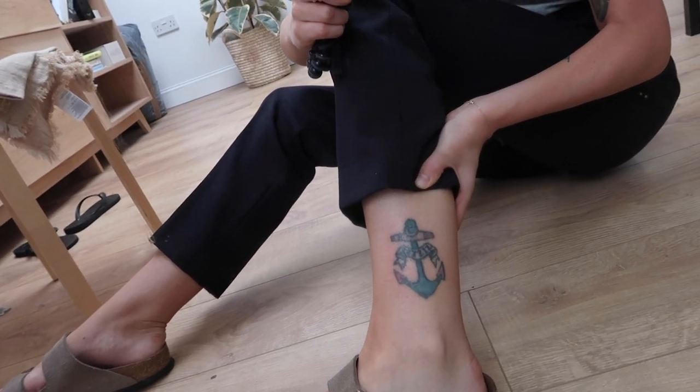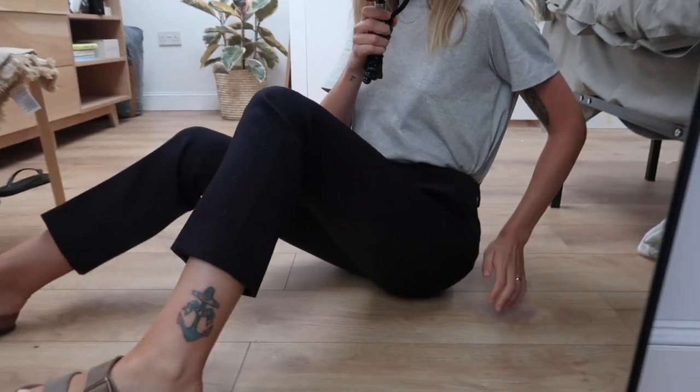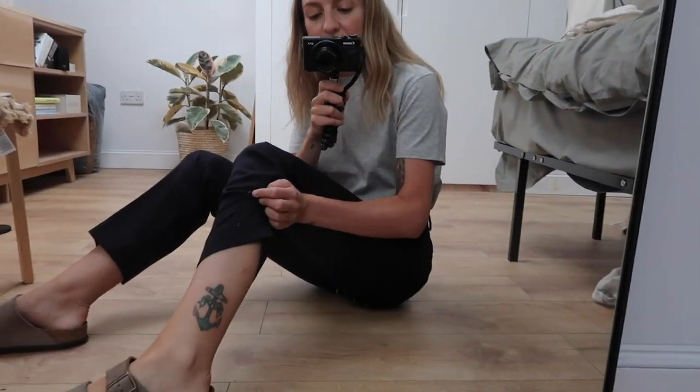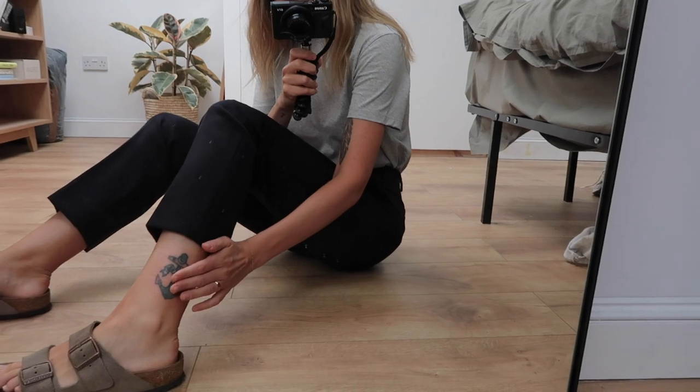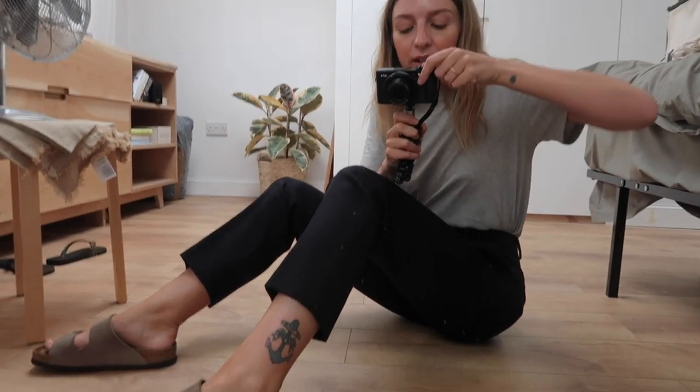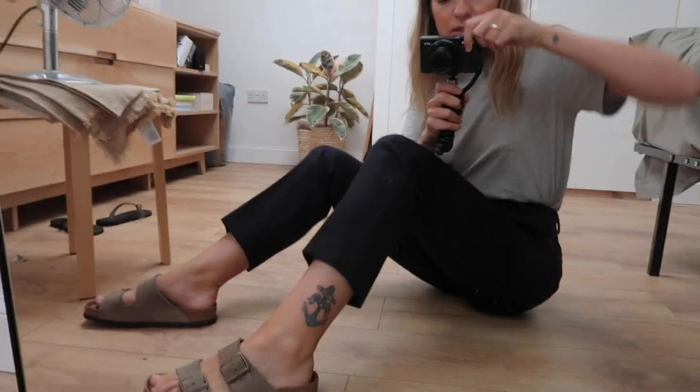So yeah, that's where I'm at. I've got to keep this covered for 3 to 4 days, basically until the redness and the swelling goes down. It's very tender, I'm not going to touch it. And then after that, they've given me, sorry, I'm just going to change the exposure on this again.